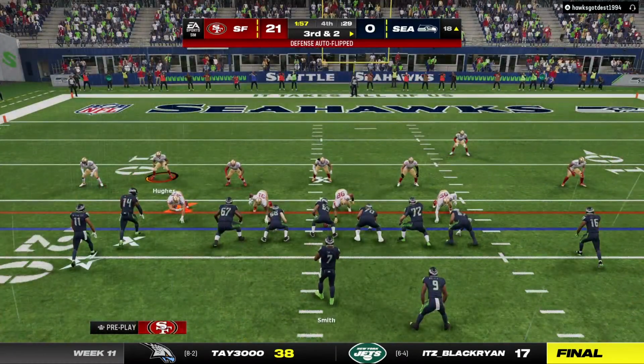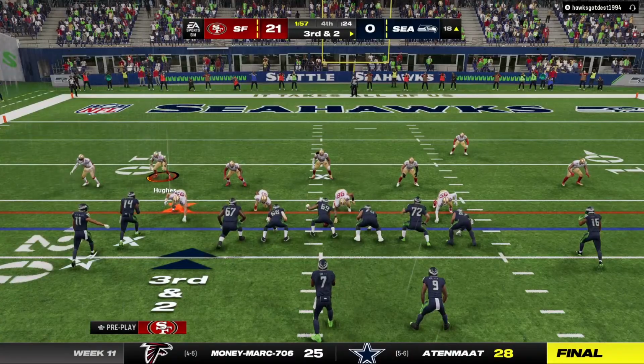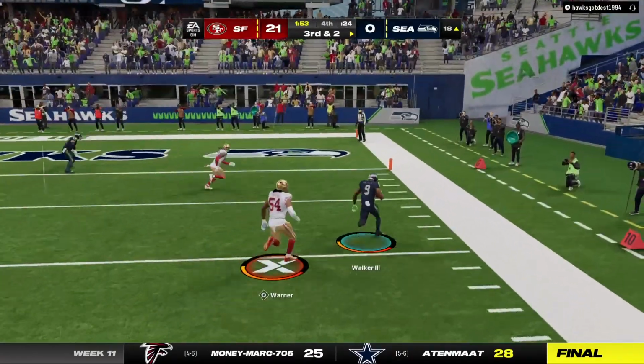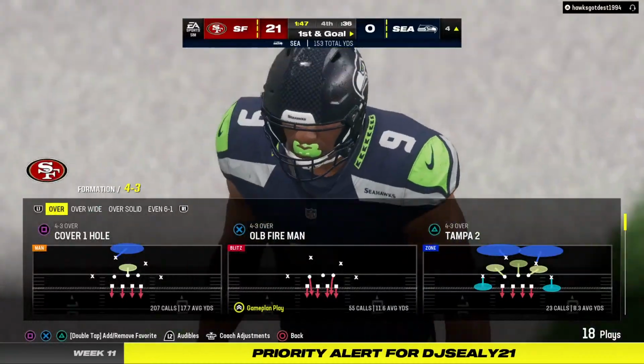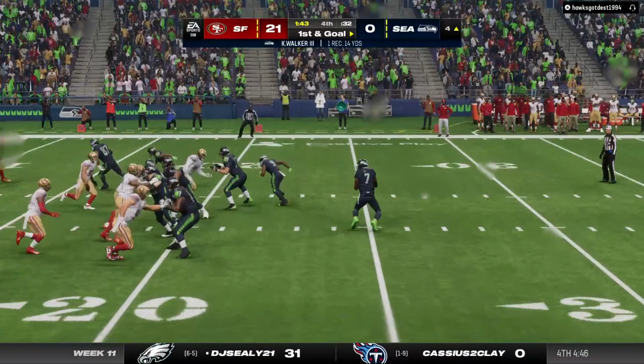Trying to keep the drive going here. This is play number 7 on 3rd and 2. Smith. He's going to get that to his running back out of the backfield. And he'll be touched down here, but not before he does pick up the first. They give him 14 yards that time and a fresh set of downs.